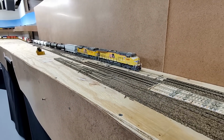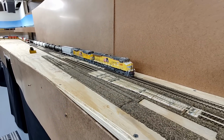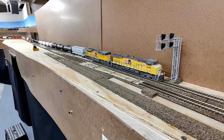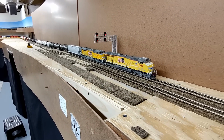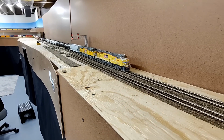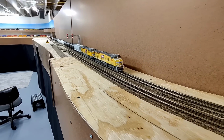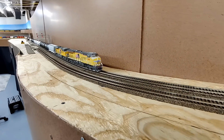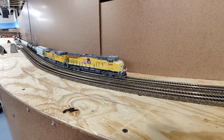So this will be the throat, one end of the yard. There'll be a throat here. You can see I do have a turnout there to go from the main line into the yard. Then there'll be a throat for 7 tracks plus some engine service tracks, and then the track coming back this way will be the drill track, so that the yard crew can work the yard without coming onto the main line.